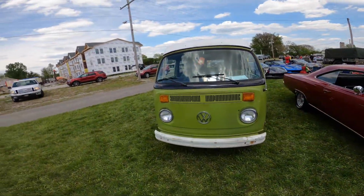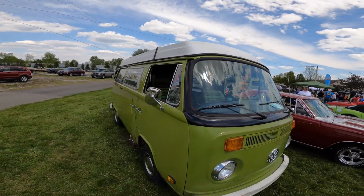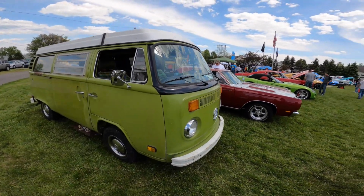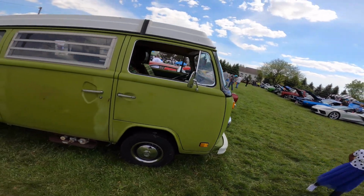Yeah, baby, I'm with you on this thing. I like this. We need to find one of these. I know, I like that one. That thing right there pops up into a camper. We can try it. Like the one up there?